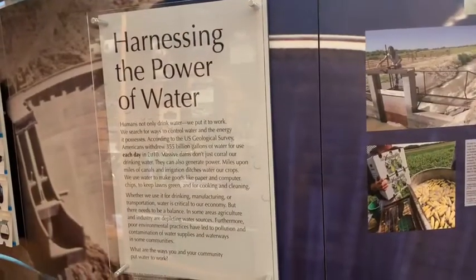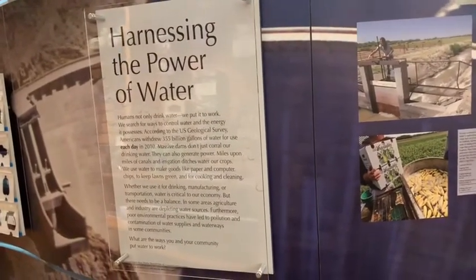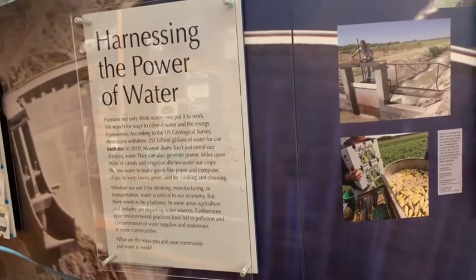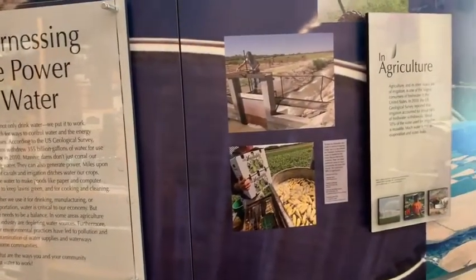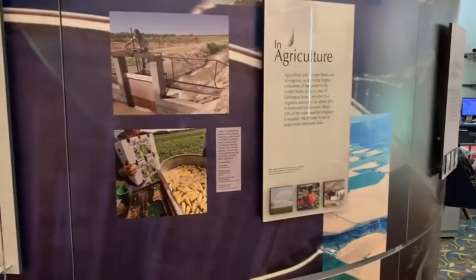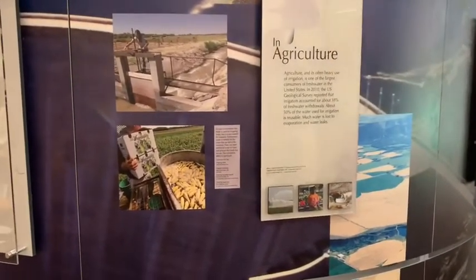The next section is called Quench, and it looks at how we use water. On this side of the display, we focus on direct consumption, the water we use in agriculture, industry, and our own households. On the reverse, we'll look at how we use water for recreation and leisure.